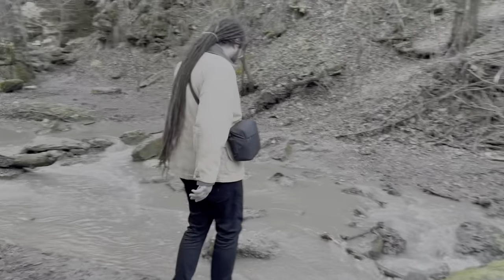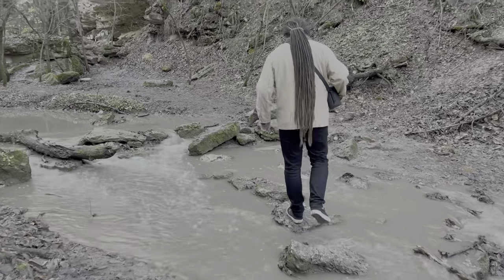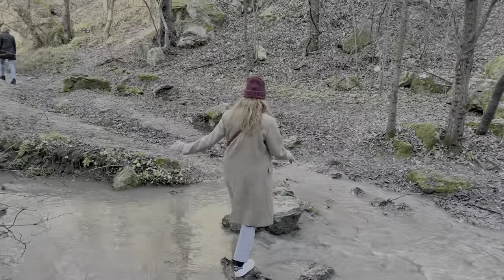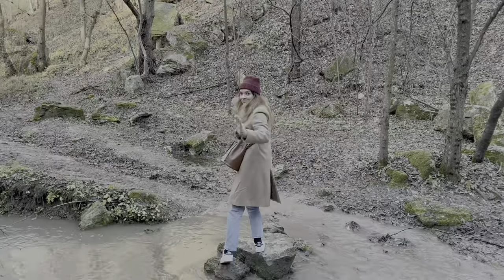We have to cross the river like the fifth time. And every time when I get on the slippery rocks, I'm like, is this gonna be the time when I slip and fall? I hope not, because it's pretty cold outside.